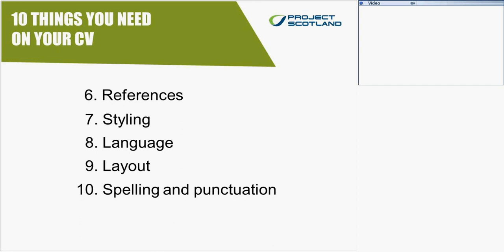Avoid fancy fonts, borders, tables, and graphics, as these can be very distracting. But I say that there are exceptions to this rule, where a stylish CV shows off your skills. For example, as a graphic designer, certainly go for it and push the boat out. There is absolutely nothing wrong with using something like that.